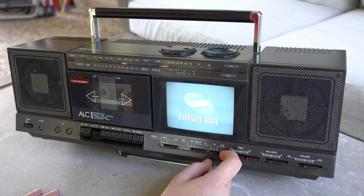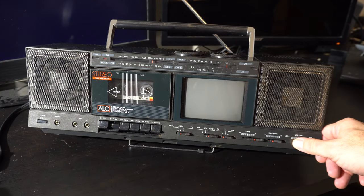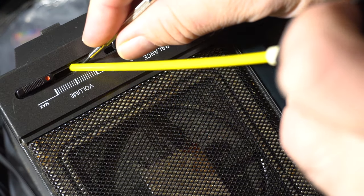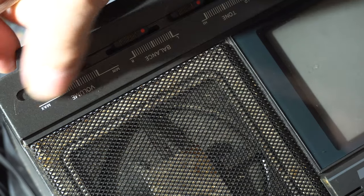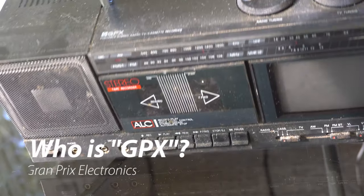It was sitting in a garage for several years and was very dirty. The only problem I could find was a scratchy volume control, which was fixed easily with some cleaner. And this thing still works, so this isn't going to be a repair video. After 34 years, everything in here worked. Even the belts on the tape deck worked. It'd be pretty interesting if you saw one at the beach.